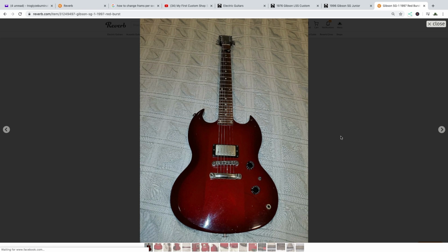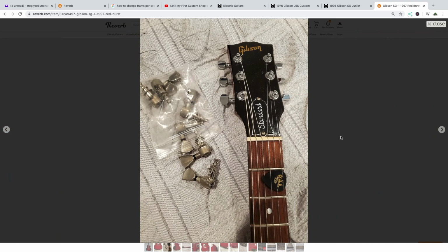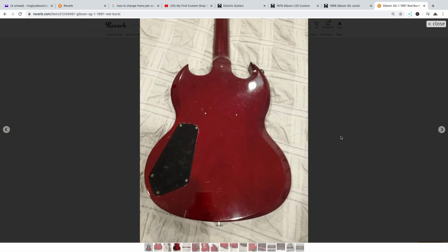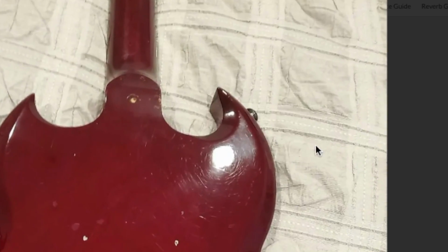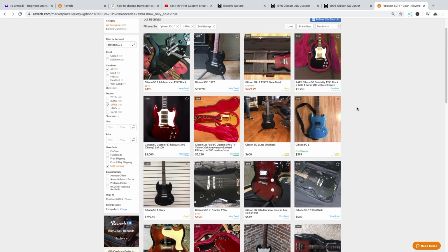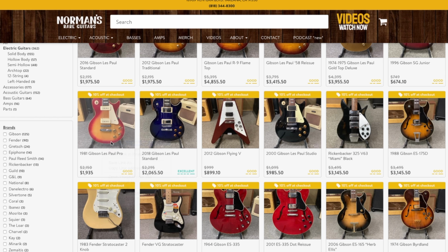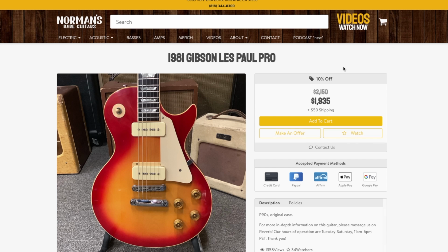But even this one just listed at good condition. I don't like the burst job on this one as much. And somebody's replaced the tuners, not a bad thing. And they got a new standard truss rod cover on it. Oh, and they moved the... That's a strange place for a strap button, but it must work. But here you can see these guys usually range from about $500 to $750. So as I was saying, that's a pretty fair price, especially buying it from Norm's Rare Guitars. Les Paul Pro. I think I remember looking at this one before.